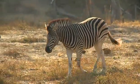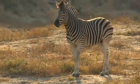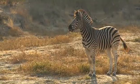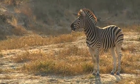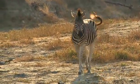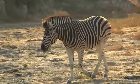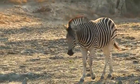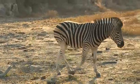She's a stunning zebra, that. I think this is a younger mare. The other one that we saw seems to be, to me, much older than this one. She's just sniffing the air, listening carefully to what we're saying. Obviously not the words, necessarily. Here comes the other one as well.